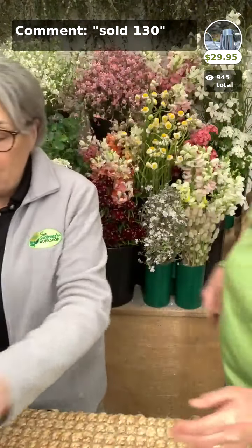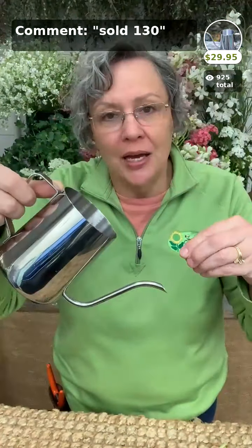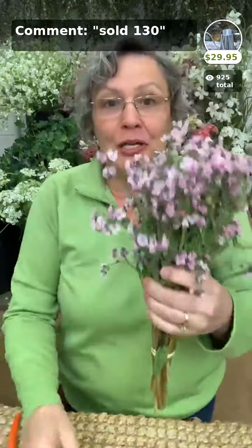You gonna do this, sis? Yep, I'll do the espresso can. So this is our favorite little watering can, one of our favorite little watering cans. It's beautiful. It's called the espresso watering can. And this works great when you're watering soil blocks because it has a gentle stream that you can water the side of your tray. But I love this as a little container. So I'm going to show you.